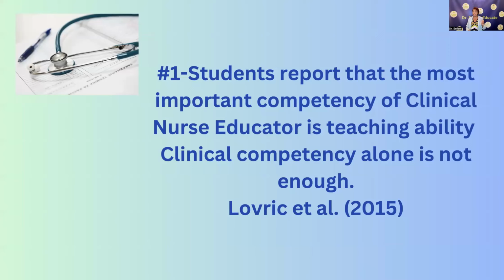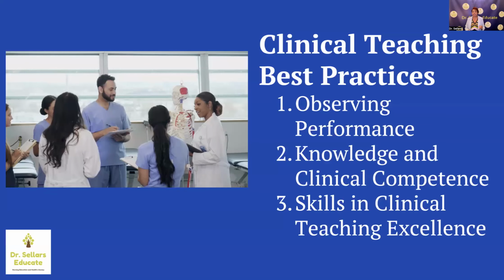This is the research that was done by Loverick and others in 2015. The number 1 competency that students felt helped them be most successful was the ability to teach. Isn't that impressive? You may wonder, how do students know if we are a good teacher or not? Well, I'm sure we can all remember some traits that categorized our clinical faculty as good teachers. Students reported that the most important competency of the clinical nurse educator is teaching ability. So clinical competency is not enough. That is what that data has shown us.